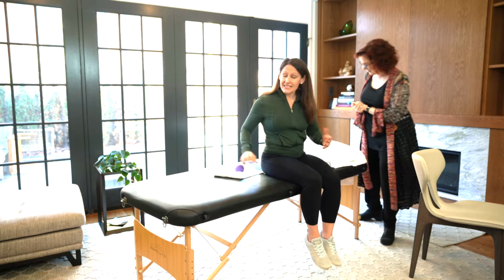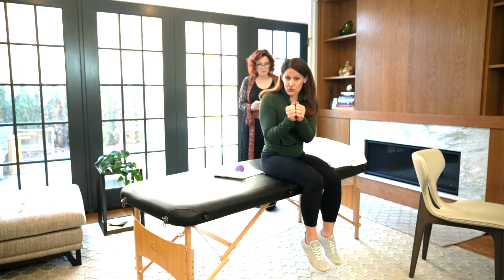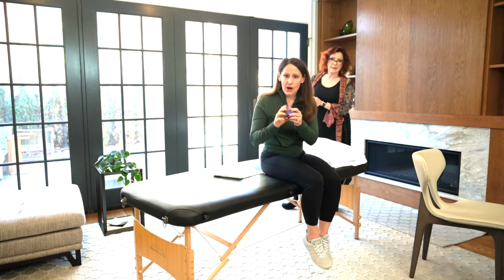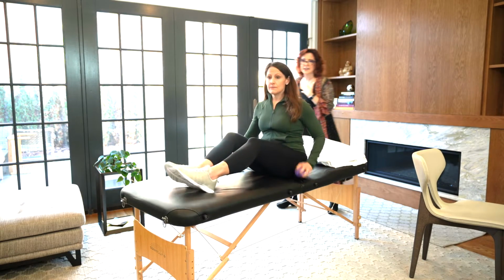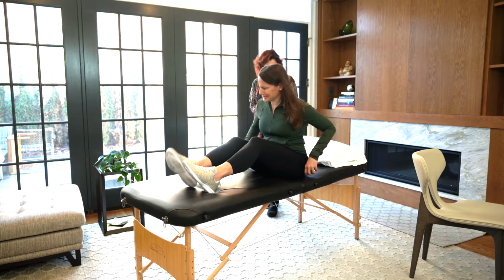All right, so the first thing, because that piriformis is overworked, it tends to be restricted and really tight. So you can use a handy dandy lacrosse ball, a tennis ball, or a little massage ball to do some self-release. Personally, I like the purple lacrosse ball. The purple lacrosse ball is the way to go. It works the best, absolutely.